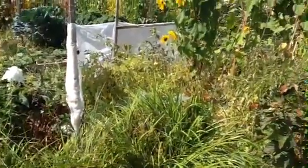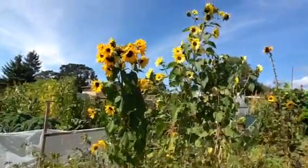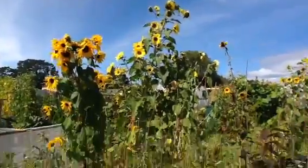I took out a whole bunch of tomatoes from in there today, gave some away, and for the squash. It's always nice to reciprocate.